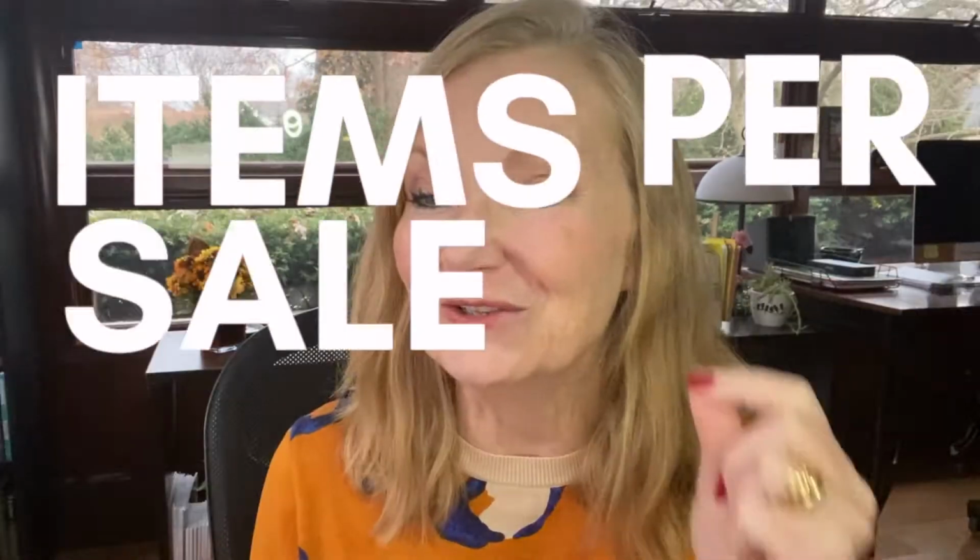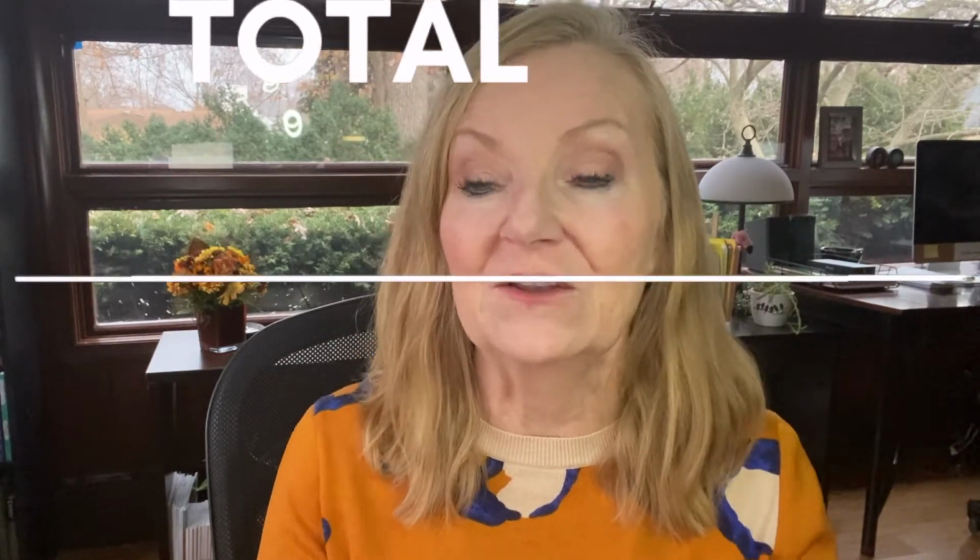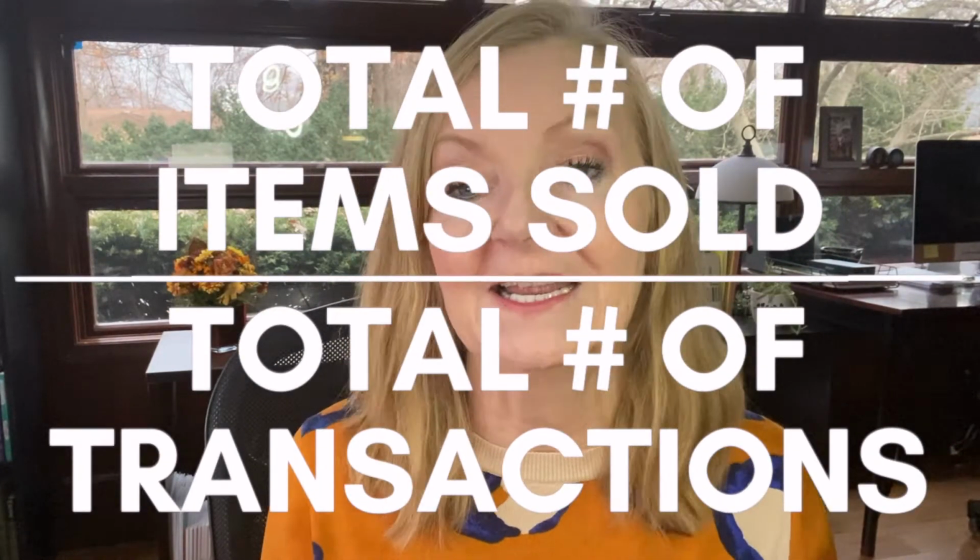There are several specific action steps you can take to counteract any of these outside forces. We use them with our clients all the time. And one of them is your items per sale number. Items per sale is an average that we look at for our clients by calculating the total number of items sold and dividing it by the total number of transactions during a specific time period. It tells us on average how many items you sell with every transaction you make.